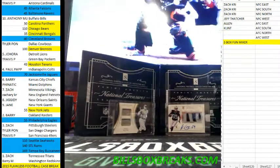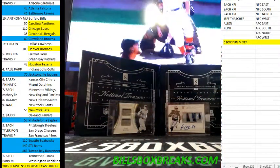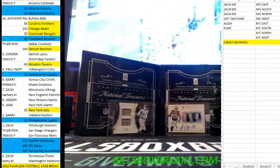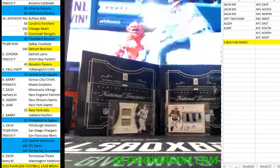Before I start, I always get questions when I do the eBay breaks. Why are there lists here? Why are there lists there? Filling up breaks at the same time. So just worry about the cards coming out of the boxes. Those are yours. Anything on these lists are for separate breaks.